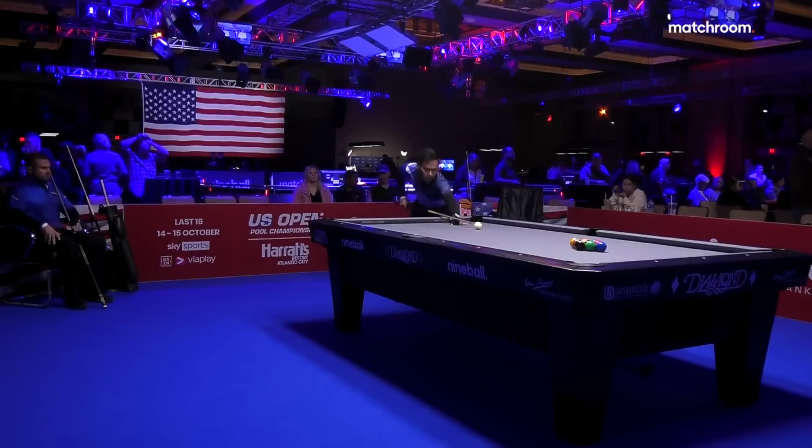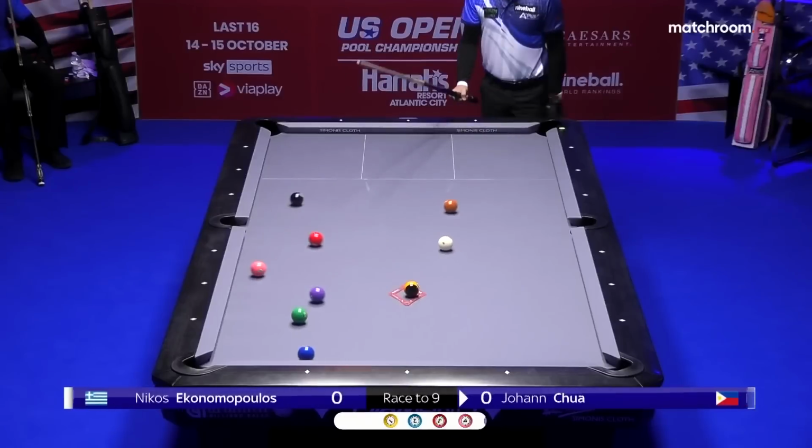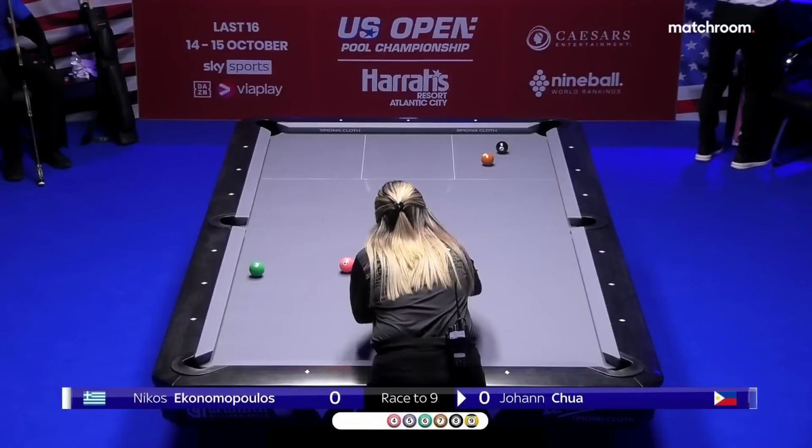Yeah, and there's been a lot of talk about all the first round matches, as it were, that have been one-sided. But what we're seeing so often in this US Open over the first 2 days is well-established players squaring off against each other as early as their second match. And this is another one now.